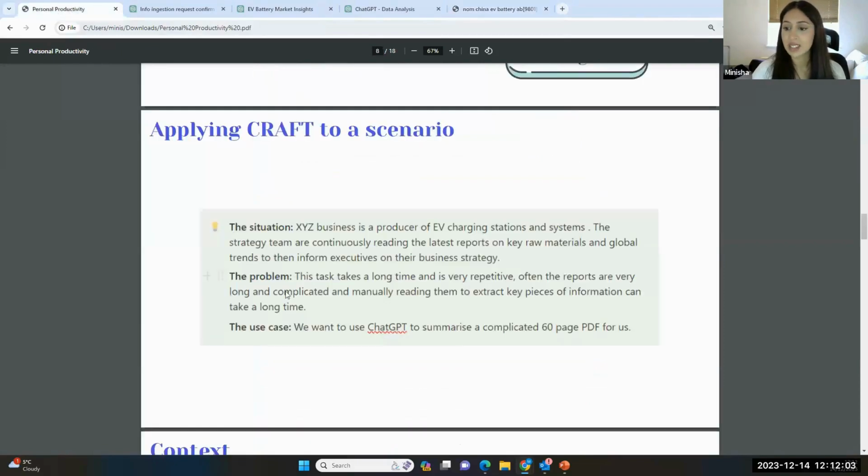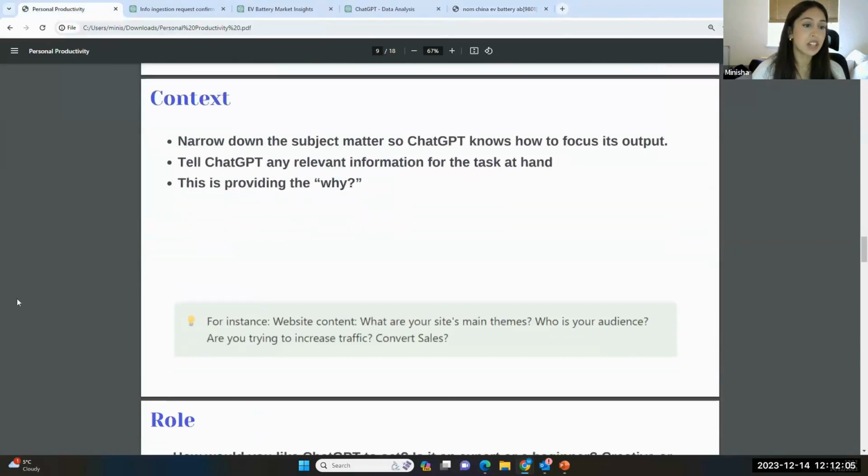Right, so let's start with context. Imagine ChatGPT has millions of parameters, and each time you start a dialogue, it literally has no idea where you're coming from. You could be a CFO, you could be a farmer, you could be a cat. It has absolutely no idea. And so you need to provide it context to help narrow down the set of parameters for your specific needs. And that results in a much better output.